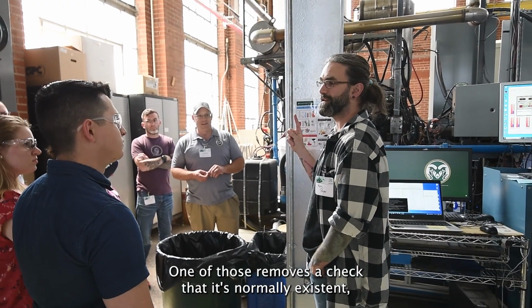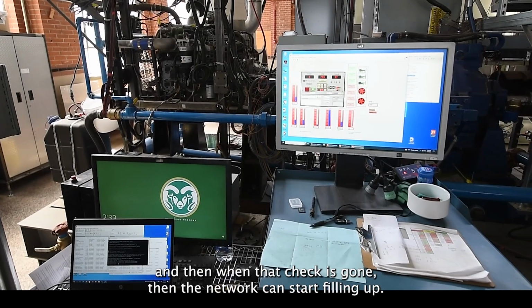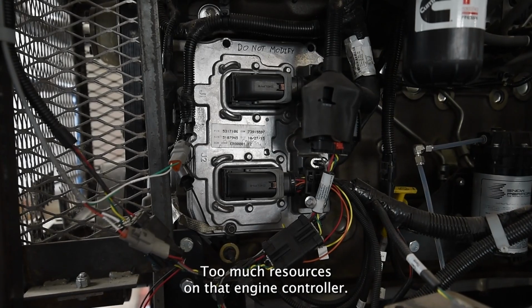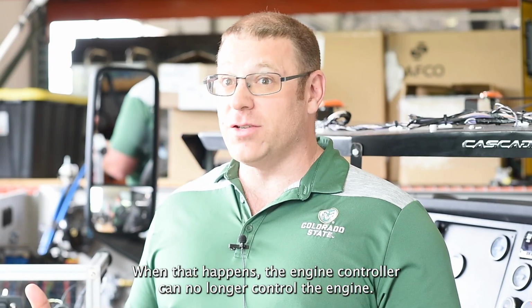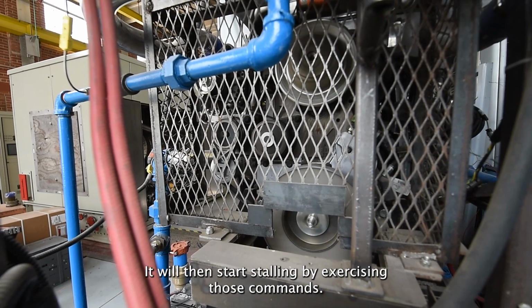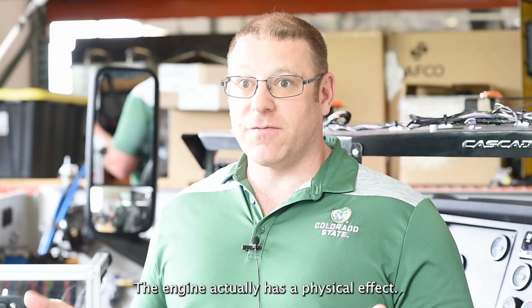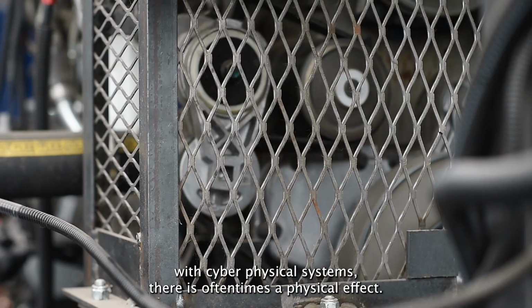One of those removes a check that is normally existent, and then when that check is gone, the network can start filling up too much resources on that engine controller. When that happens, the engine controller can no longer control the engine. It will then start stalling. By exercising those commands, the engine actually has a physical effect. So when we're dealing with cyber physical systems, there is oftentimes a physical effect.